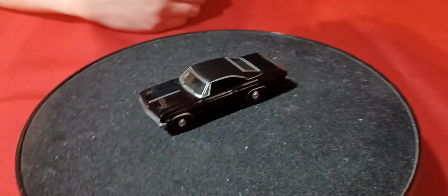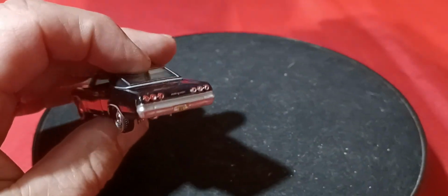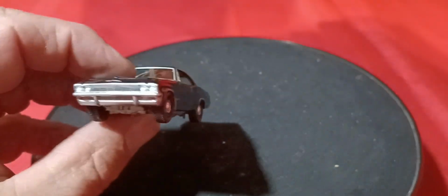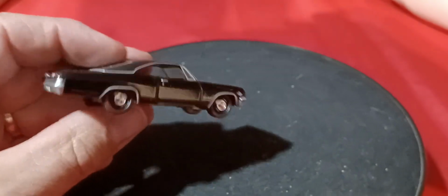And 65 is next. I went with Johnny Lightning's again for 65. 65 is another one. There's quite a bit out there. Another black. This one's black and black and black. All black. Black interior, black top, black body, with the little hubcaps on it. Just a stock car. And that hood don't want to open. Just a plain old stock car.